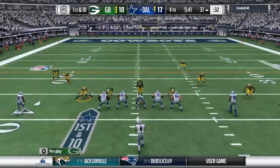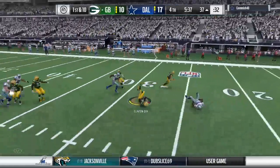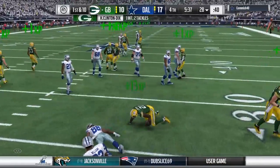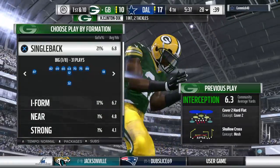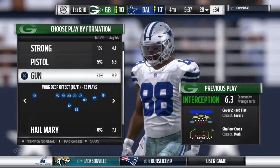And they're going to speed things up here. On 1st and 10, Prescott. And look at this. They get the turnover they needed. It's intercepted. And it's Clinton Dix with a pick. And his guys are going to get the football at the 28-yard line.